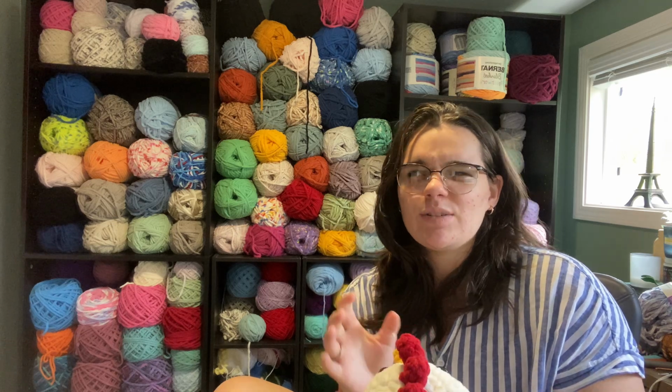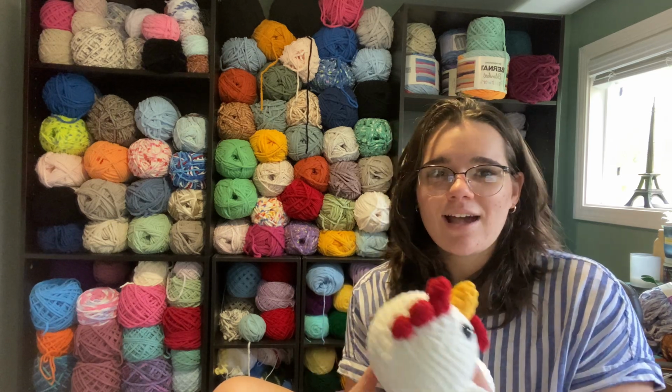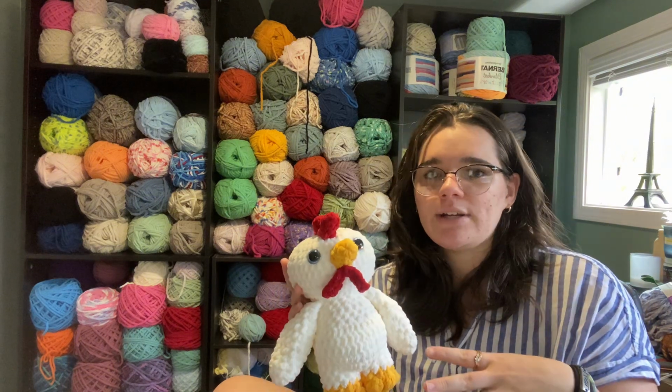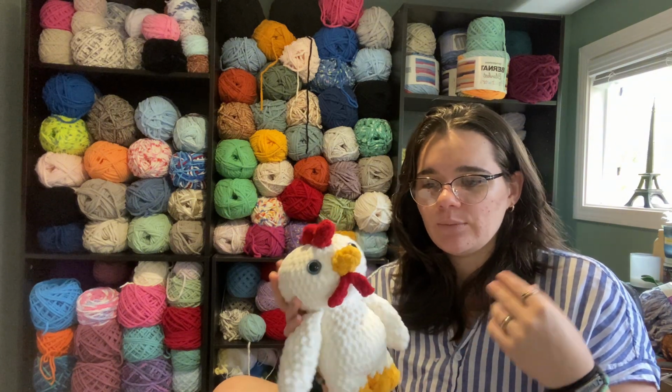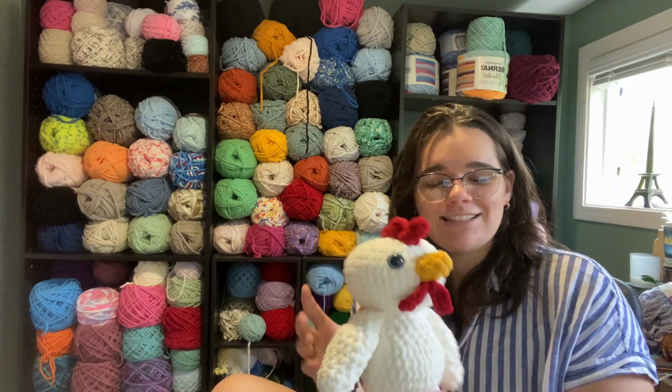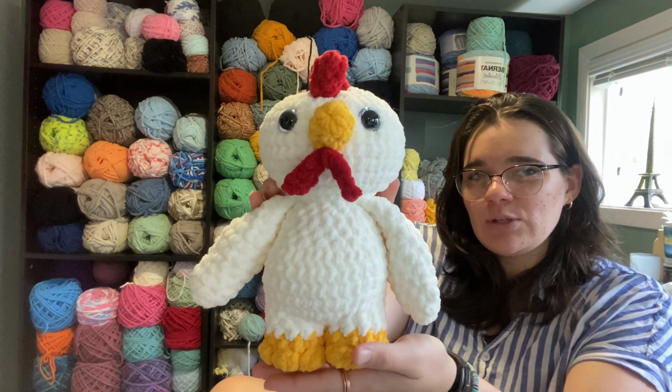Next up, we have my Jacques the Chicken pattern, which by the time this video is posted should be out, so go ahead and check it out on my Etsy. This was the second one I ever made. I actually sold the first one at the first market I ever brought it to, so here's hoping this one sells on Sunday as well. But yeah, I absolutely love it.